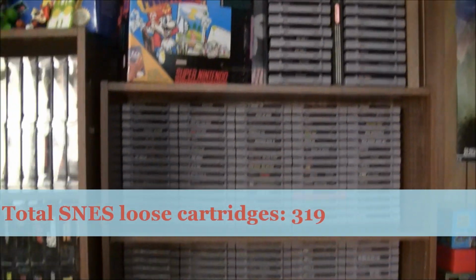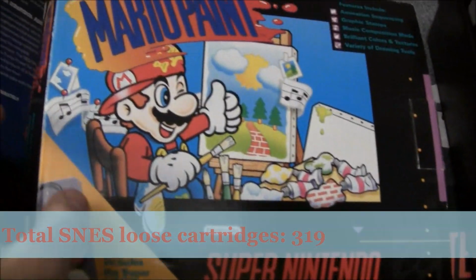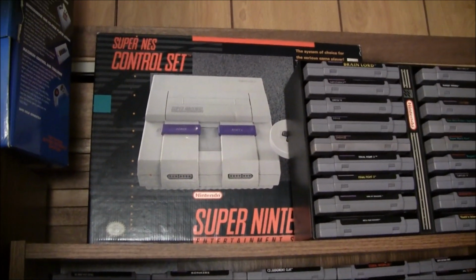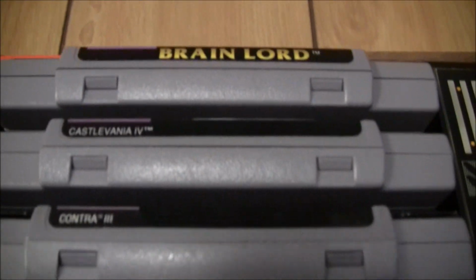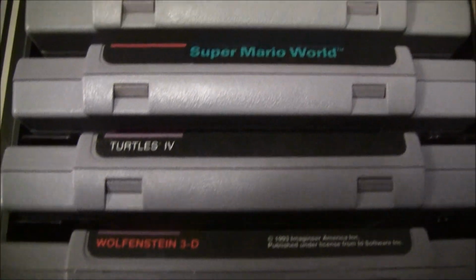So moving over to the next shelf here is all of my loose cartridge Super Nintendo stuff. Up on top I have my Mario Paint here. I'm missing the cardboard insert for this, so I'm looking for one of those or a completely new one to replace this. Behind it is my only boxed Super Nintendo system. I'd love to get like a boxed Model 2 or some of the variants of that box. In this game holder here, I have my loose cartridges that I feel are just a little more worth displaying. I actually keep my really expensive ones elsewhere, which I'll show in a few minutes here.